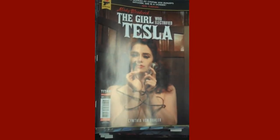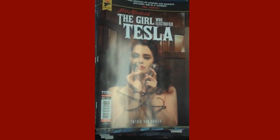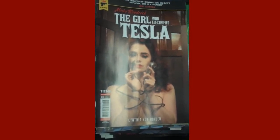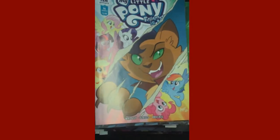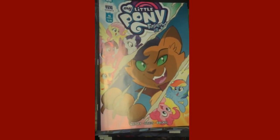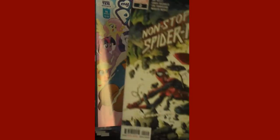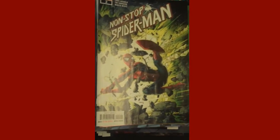The Minky Woodcock, The Girl Who Electrified Tesla variant for issue 1. Up next we have from IDW, My Little Pony, Friendship is Magic, issue 96. Marvel is up next with Nonstop Spider-Man, issue 2.